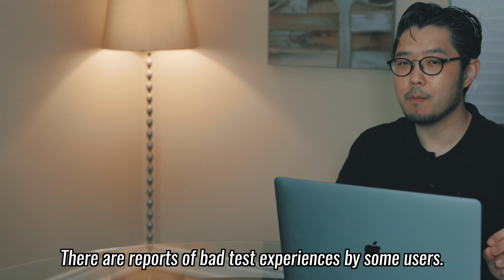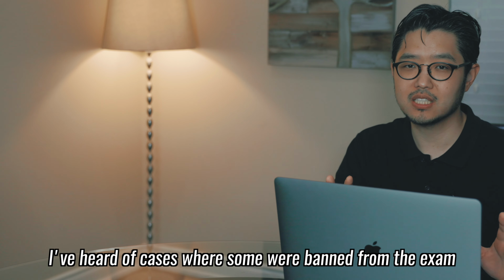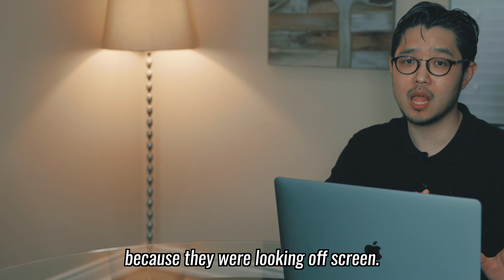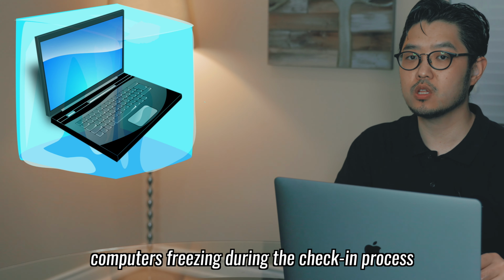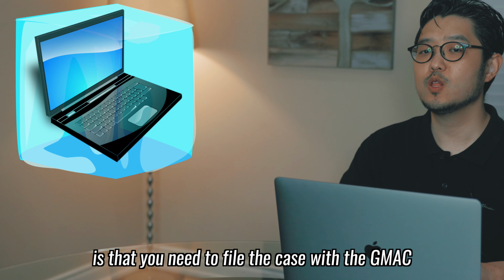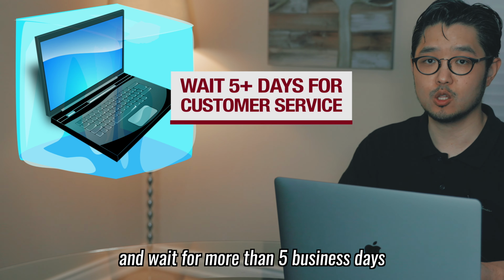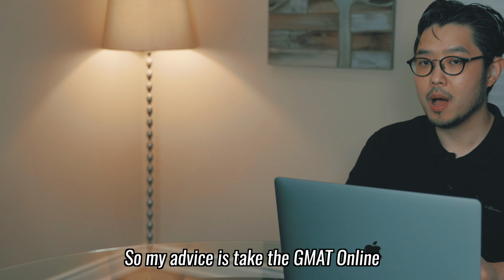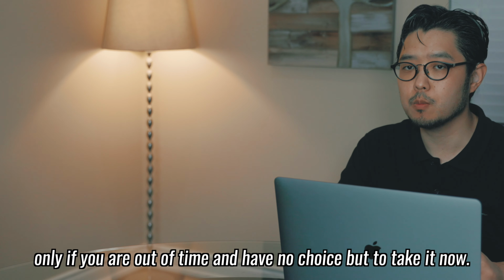There are reports of bad test experiences by some users. I've heard of cases where some were banned from the exam because they were looking off screen. There are also reports of computers freezing during the check-in process, and the common thing about these unlucky cases is that you need to file the case with the GMAT and wait for more than 5 business days to talk to the customer service. So my advice is take the GMAT Online only if you are out of time and have no choice but to take it now.